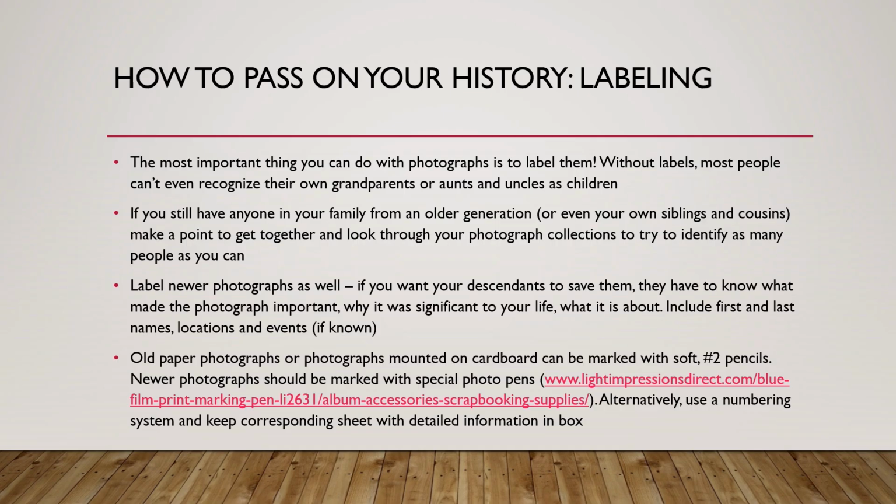So like I said, label newer photographs as well. If you want your descendants to save them, they have to know what made the photograph important, why it was significant to your life, what it's about. So use first and last names, use locations, mention the event if you know what it is, like give it a reason to be saved.